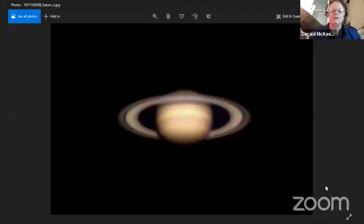So the next object we would have looked at is something most people will recognize right away, the planet Saturn. And this is another one of those unprocessed images taken with this telescope. We can see the rings. We can even see a little bit of belts and zones on Saturn as well. And a lot of people, when they look through our telescope and see Saturn, are surprised to see that it's so pale. It doesn't have much color.